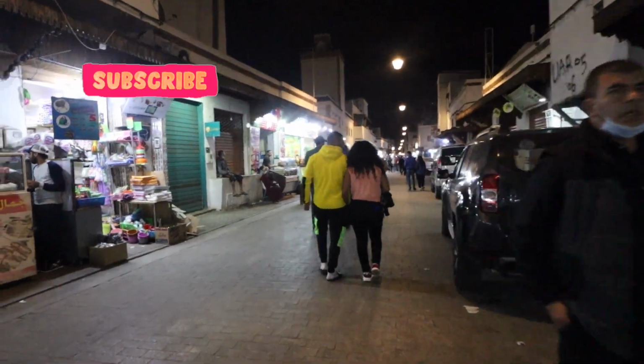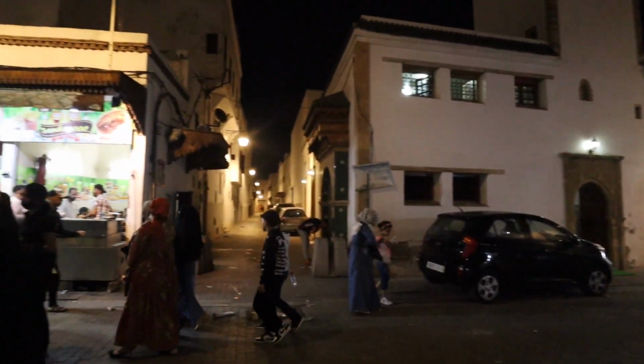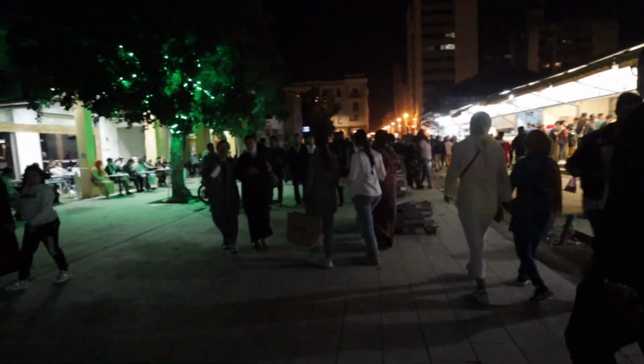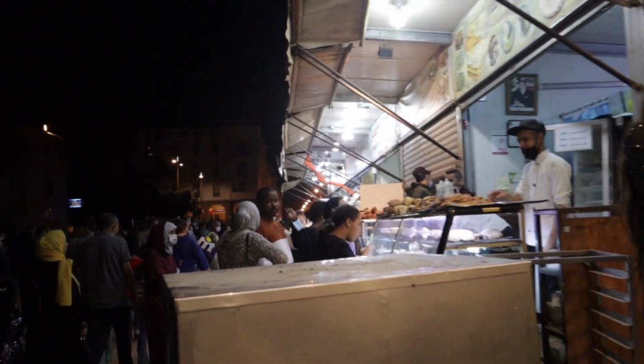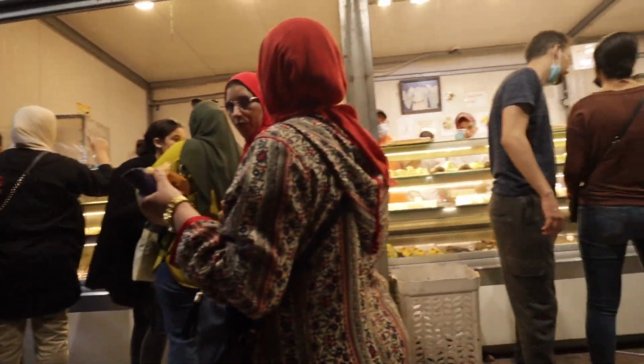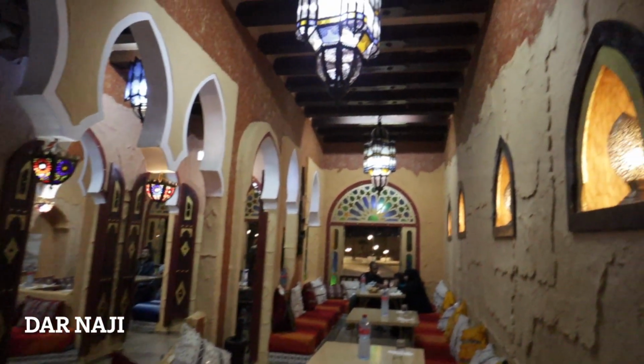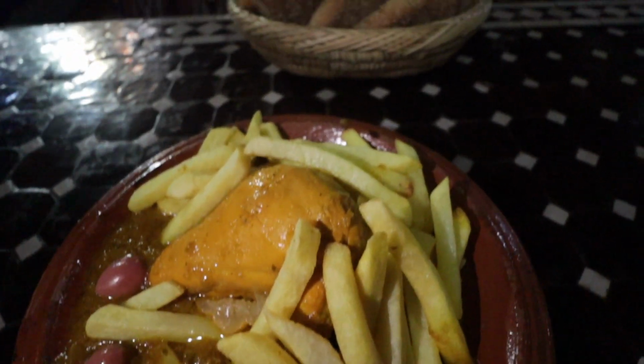Finally, it was time to hit the streets of the Medina and see what life was like in Rabat. I saw many places filled with desserts that were lined with people looking to get some treats, probably because of the holiday that was going on. But I headed to Dar Naji, a highly recommended restaurant for Moroccan traditional food. They also have one of the best Moroccan tea makers and make it in a very unique way. You must come to see it for yourself.